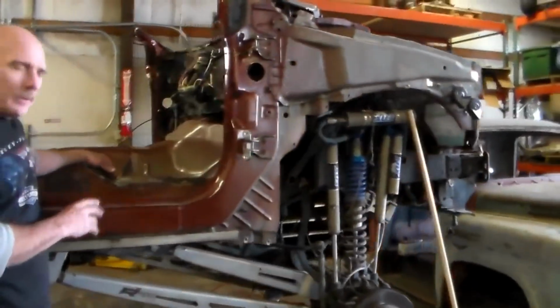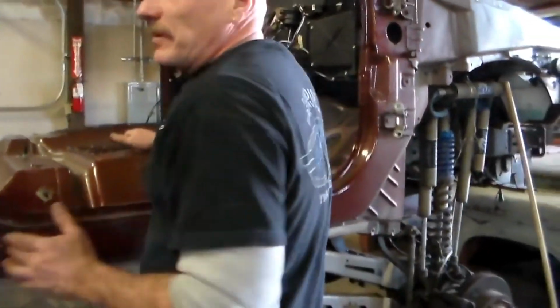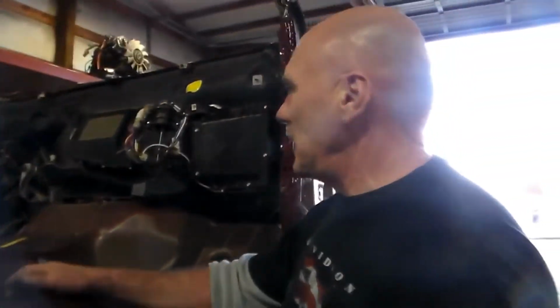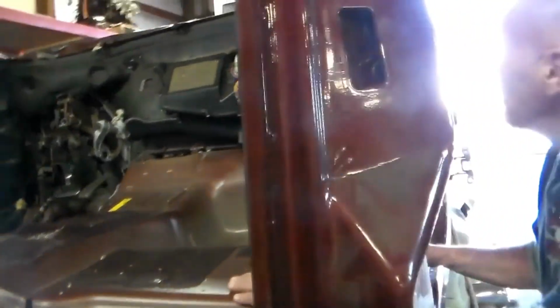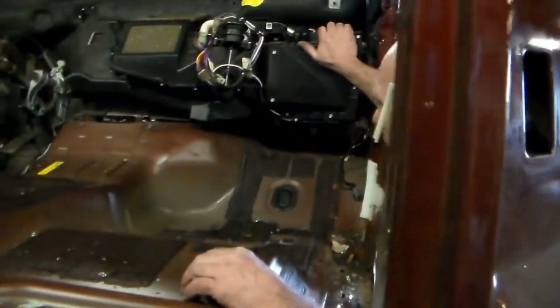Got all the carpet out. Basically, I had to remove anything that could burn because Adam's going to be cutting and welding. But it's about as stripped as it gets. I'm hoping we don't have to remove the heater assembly.